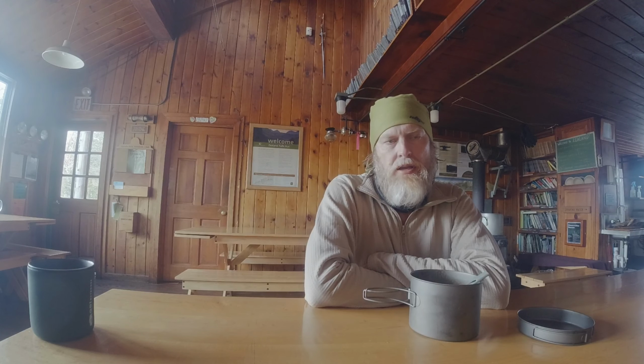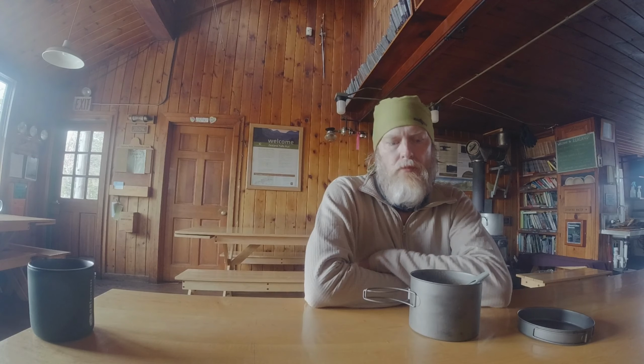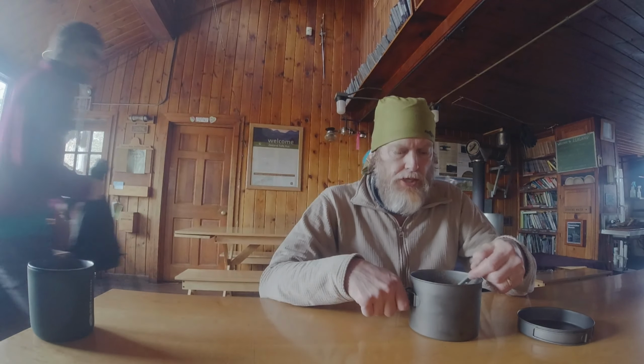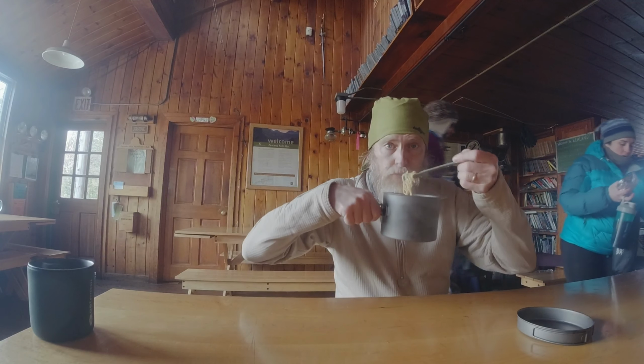We are here at the Zealand Hut. We finally got off the Lend-a-Hand Trail. Didn't lose, but one of my batteries died, and there wasn't a good place for me to stop and change the battery, so we didn't get any more video between here and there. So once we got here, of course, we got settled in and got some lunch.